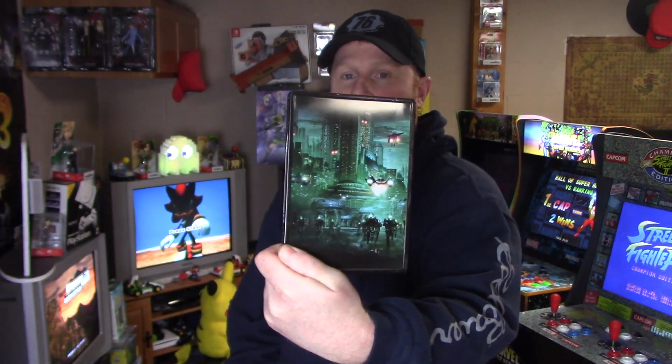Now this next one is a game that I did have when the Xbox 360 originally came out, but I did not have this version of it, and I don't have that copy anymore. And that is Perfect Dark Zero for the Xbox 360. This is an awesome looking steelbook. Really cool on the back as well. See if this one is complete. And yes, it is. It looks like at least two discs in there and the manual. Yeah, two discs and a manual, so really cool.